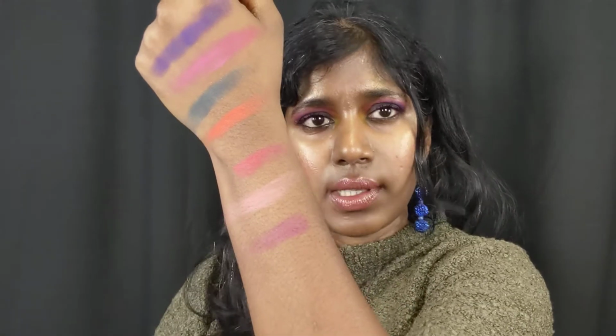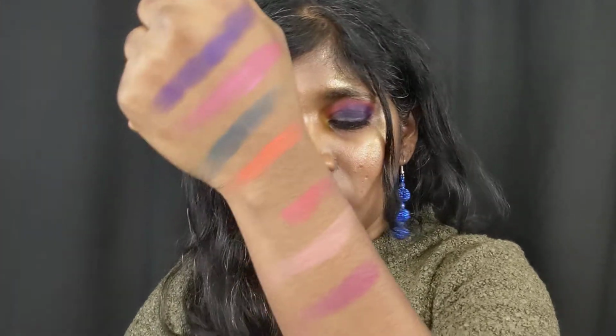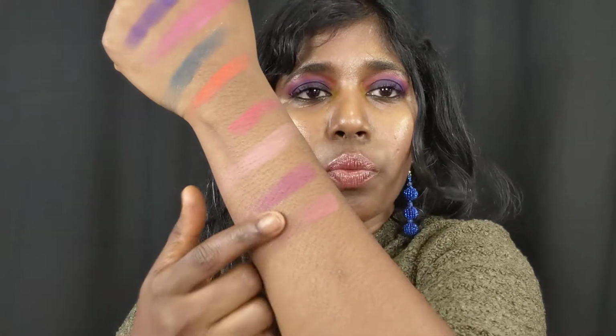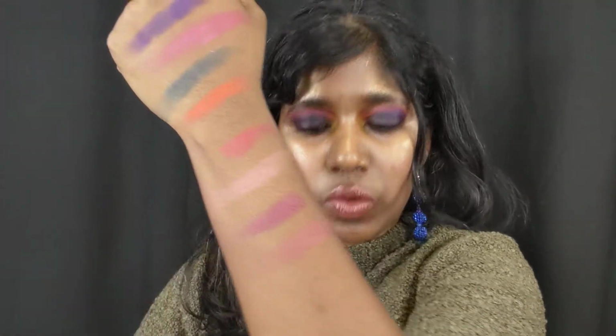Hooked is like this muted purple shade. You can see it's a muted color. It's good. It's like a berry color, and it blends well. And then next is Pleasure. Pleasure is again even more muted and more medium toned. This is a little bit darker, a medium dark, not very dark like these two colors, and this is a medium toned pinky brown kind of color. Again, blends beautifully, good pigmentation.